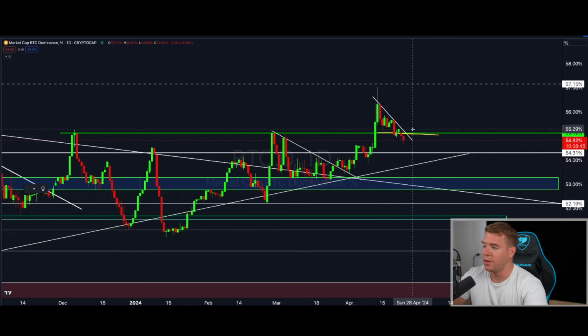But long term, once Bitcoin starts to consolidate in the summer hole, which starts basically in 5 weeks, I expect the dominance to massively break down here and start the real altcoin season.